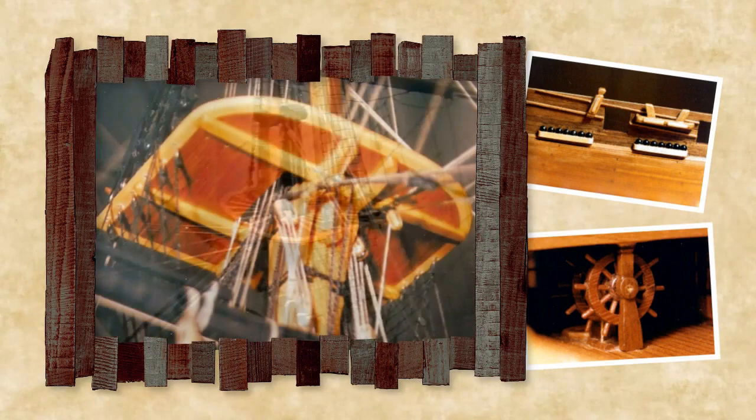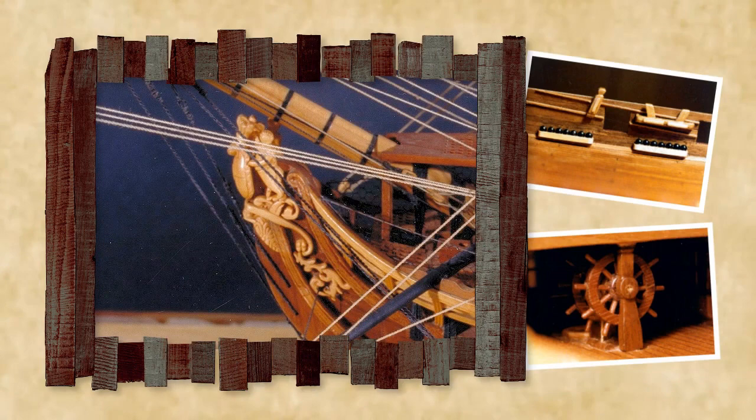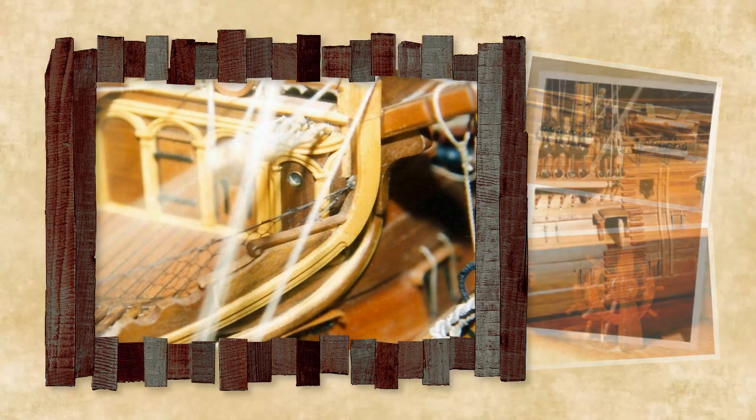Then we come to all the fancy work, which ships of this period had a lot of, carved work, you know, like the figurehead on the bow and all the fancy work on the stern. Because the carvings are so small and so intricate, you have to choose a wood that won't crack or split easily. And for that reason, I chose boxwood.